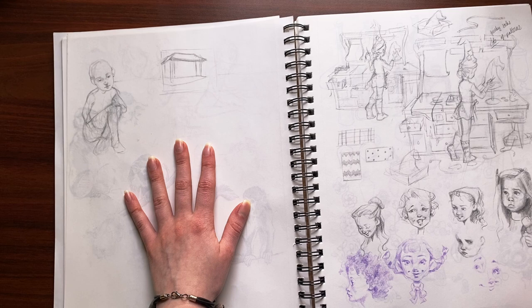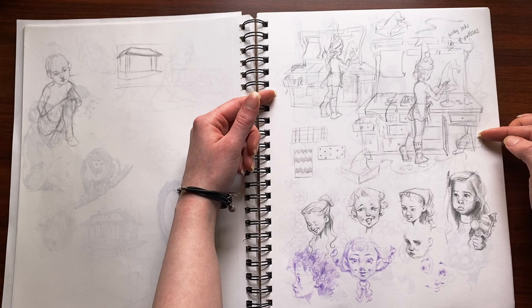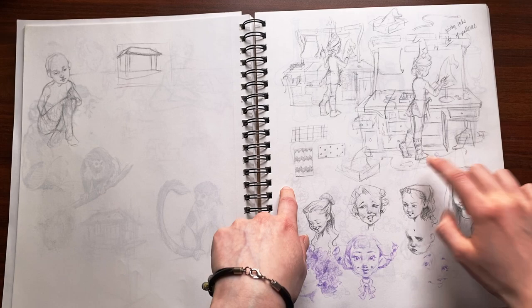Here we've got some sketches for my milliner illustration. I'm pretty sure this was the last one I did for my Tom to Town series. I really wanted to do a lot of different fun patterns, quirky socks, because quirky socks are the best.